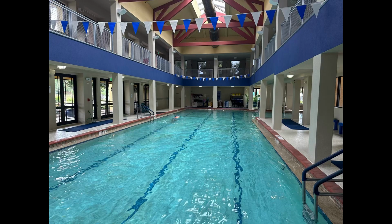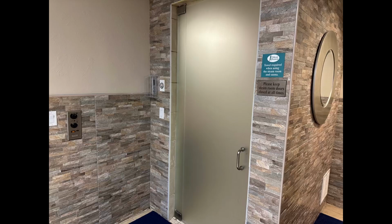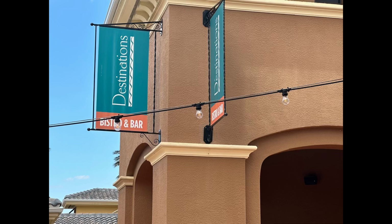And then above, you can see that there's a walking track, which I thought was pretty nice. So you can walk indoors if you don't want to be exposed to the heat and the sun outdoors and the humidity. There's a steam room here and a sauna. Both men and women's bathrooms have their own saunas and steam room. And here's the fitness center. It looks like relatively new equipment.